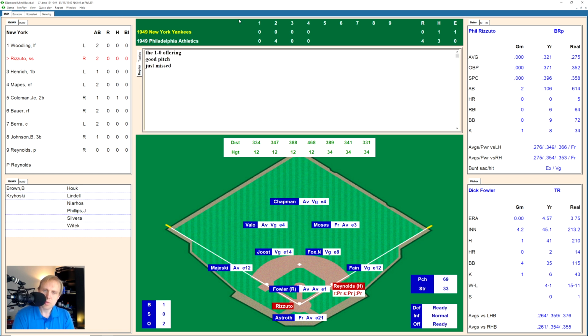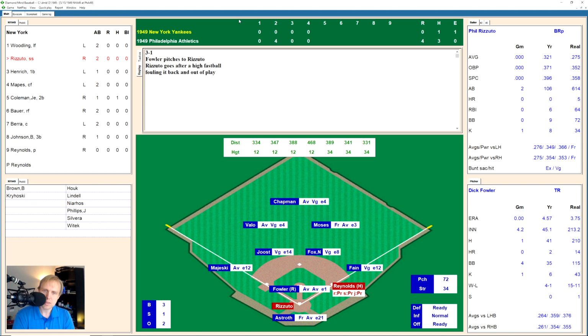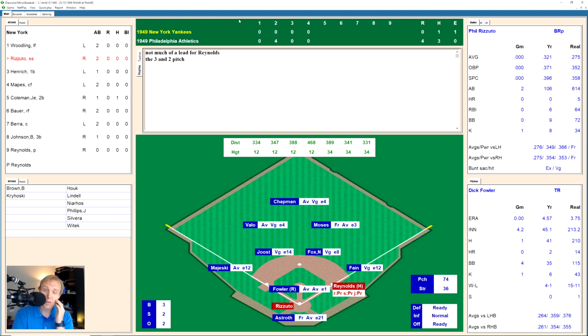There's a ball up there high to Rizzuto, and another one that just misses. 2-0 the count now on Rizzuto. There's a pitch in the outside corner for a strike, 2-1, and there's a fastball high. 3-1 is the count on Rizzuto, who fouls one back. It's a full count on him now. There's a little liner behind first base, and that one ends up falling just foul. That would have been a lot of trouble with Moses coming over as hard as he could, and not in a great position for it. Full count, next pitch, and that's ball 4 to Phil Rizzuto. That'll bring up Tommy Henrich.